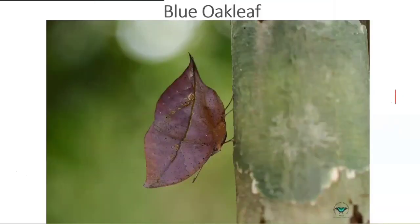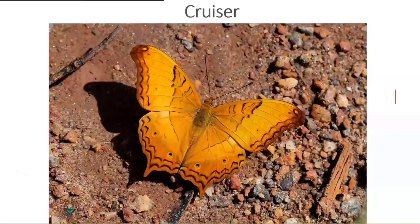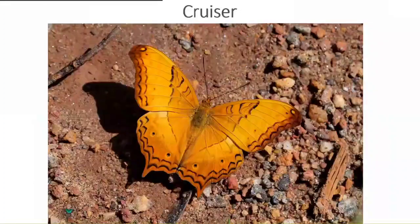So here is one more interesting butterfly, the blue oakleaf. The Cruiser is pretty common in the places where there is Adenia. So this Cruiser is very common in the places where there is Adenia hondala. In Tulu we call it Airol, but Adenia hondala.